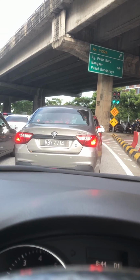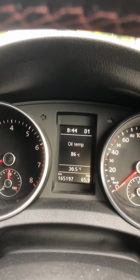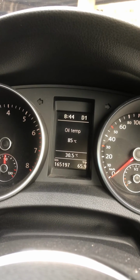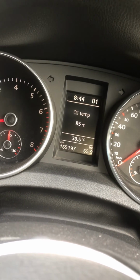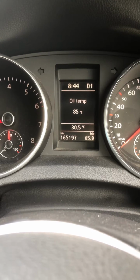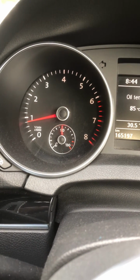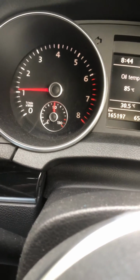So you can see now I'm stuck in traffic and my running oil temp is at 86. I will advise those VW owners to keep their oil temp on screen just in case, because this will always show 90, and when it shoots up it will become overheat. It may be too late.